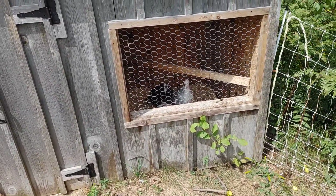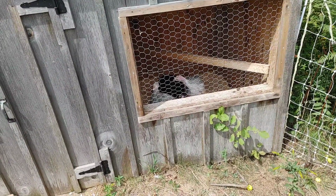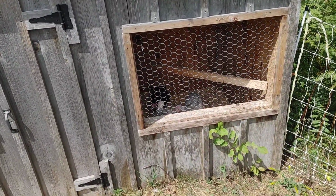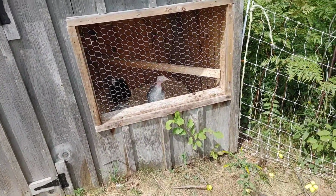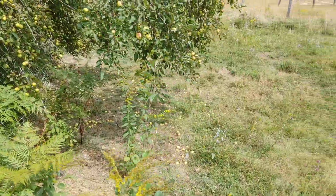Now they're closed in, they're peeking out the window at me. They got lots of fresh airflow in there, and yet lots of shelter still from the weather. As winter comes on, I have a big sheet of plexiglass that covers that. But yeah, look at them looking outside and exploring the world. But they'll have this area.